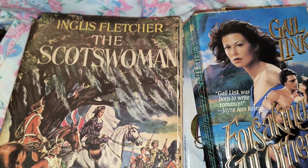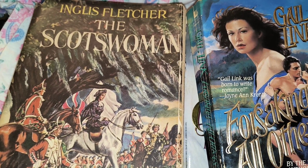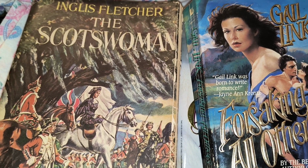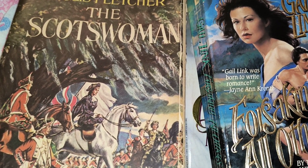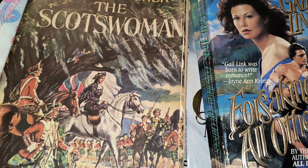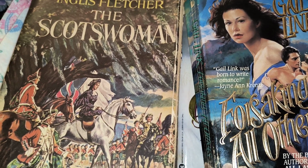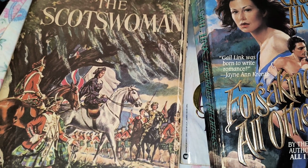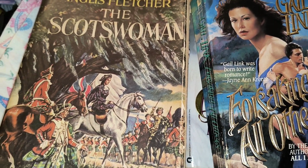For a drop sale, you need to just put in the comment section what item number it is that you want, and then I will check the timestamps in case there's anybody that two people want the same book and see who claimed it first. But all of these books are $3. That does not include the media mail shipping, but it's $3.